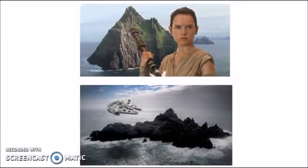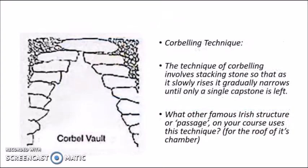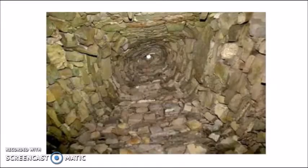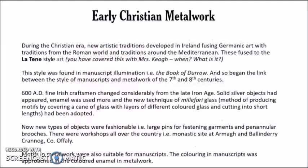Knowing that the class group had already covered pre-Christian Ireland, I tried to highlight and relate information from this lesson, again by posing lower order thinking questions that drew upon their previous knowledge and comprehension. These questions included: can someone explain what the corbelling technique is? Where did you come across this technique before? You have covered Latin style previously. What period was this? What are the main characteristics of this style?